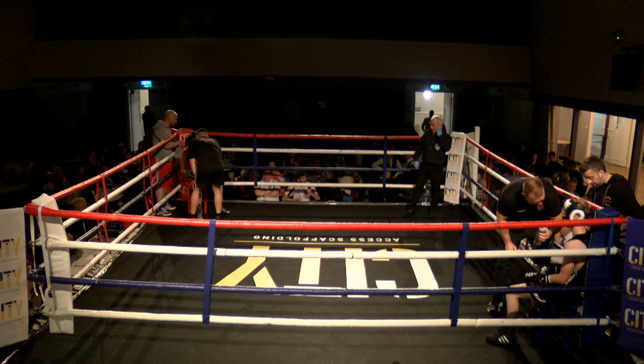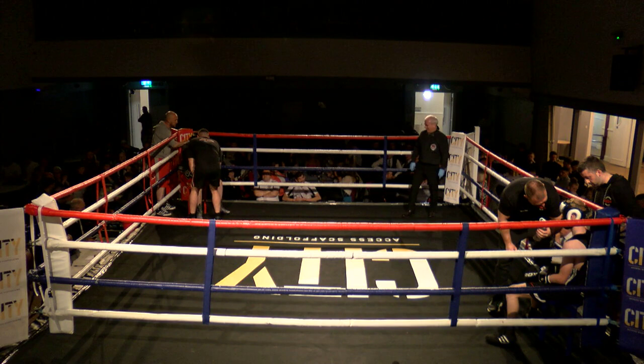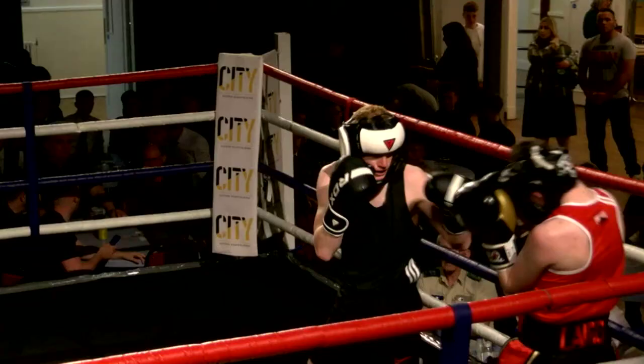And you can see both corners giving some advice. I'd imagine the advice in the corner would be settle, keep doing what you're doing. It is an exhibition. You can see the skill level of both fighters. It is great to see. I think Arthur and Chris will both be proud of what they're seeing. Here's a wee replay. Jack coming off the ropes, good acceleration there.